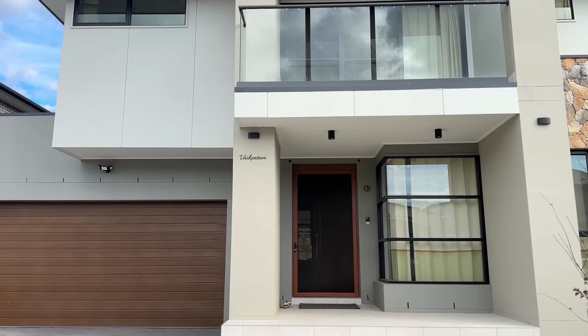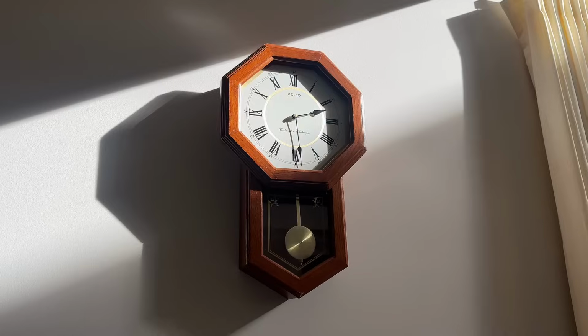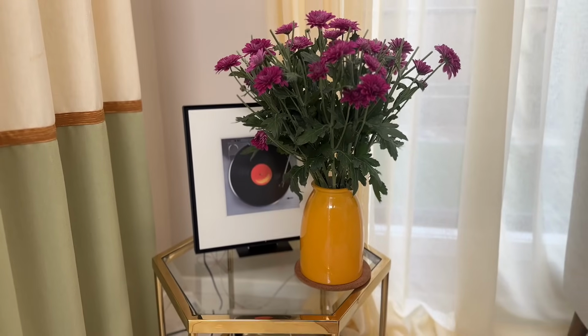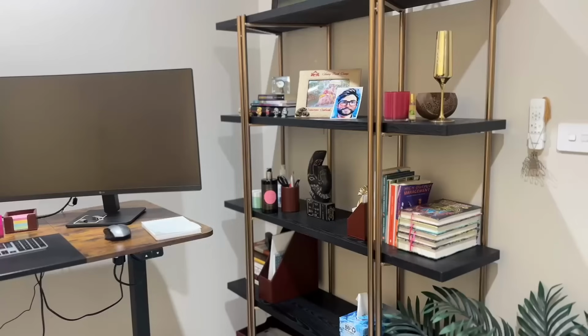Our home is still very much a work in progress, but it already feels like us, and that's the part that matters. You don't need to finish everything at once. You just need to start making small, intentional choices that reflect you.